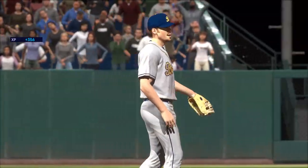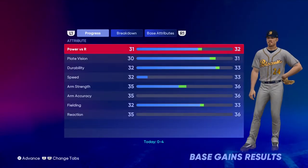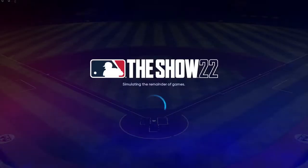Well, this was a tightly played game. Got a little of everything. Some timely hitting, runs on the board, key pitching and defense in certain spots. Definitely a fun one to watch. And your final, 4-2. No errors. They left 11 men on base.